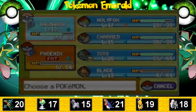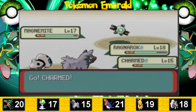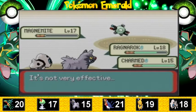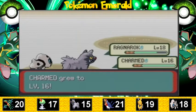But at this point, Rollout wouldn't be good against Magnemite. Oh, yeah, it wouldn't, would it? Yeah, because steel resists rock. That's true. Yep, he's still rolling out. Damn it. Ooh, but it's so powerful now, because it's like, what, the fifth one? Oh, I should have realized that. I am so stupid. The power builds up. It's so powerful now. It's still got the job done. Boom. I think I'm going to like this.